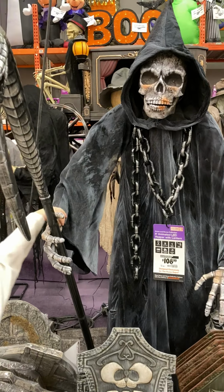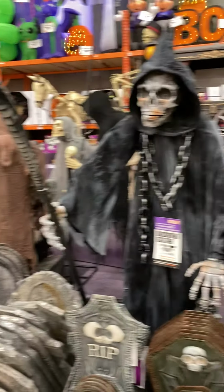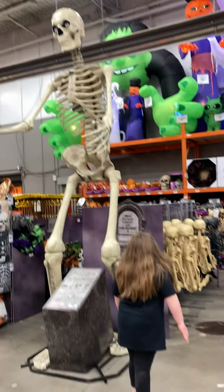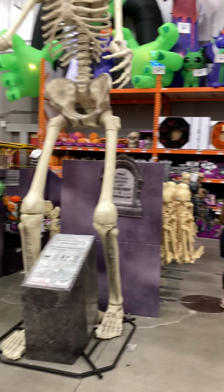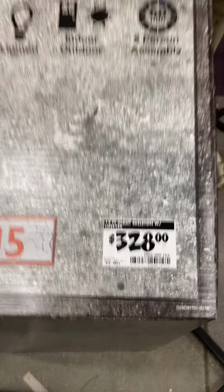And that's the animated LED Reaper with lantern. $108. And that skeleton right there is a giant skeleton. You can see how big it is in the video compared to that little girl. That is big. And that skeleton is $328. It's 12 feet tall.